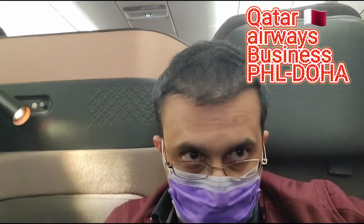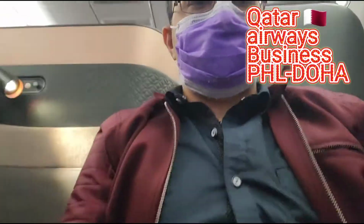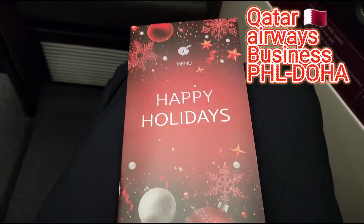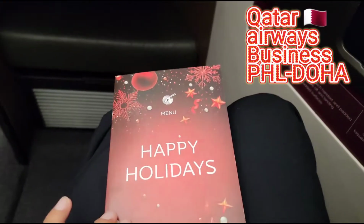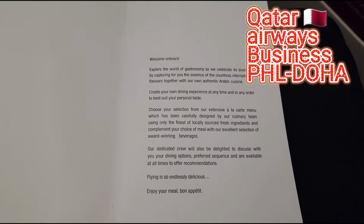Trying to work on the seat adjustment and trying to work on the focus better. It was close to the festive Christmas season, so you could see the menu has got the Christmas theme. Right now I'm looking at the menu card.